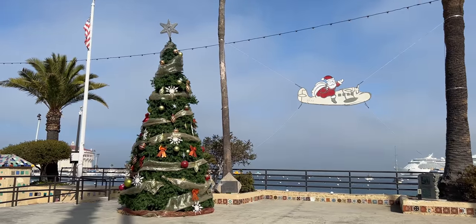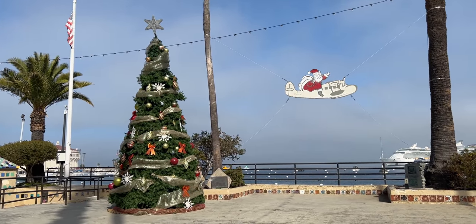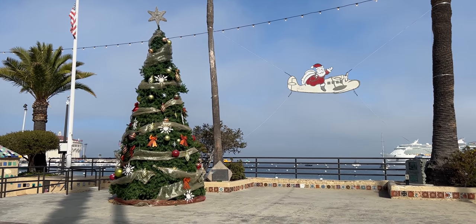Look at this cute little Christmas tree in the center of town. Look at Santa on his plane. Santa on his seaplane. He's got to deliver the presents somehow. He should be on a boat. He should. You're right. I could hear one of the birds. It's up in one of these trees. It's coming to get us.